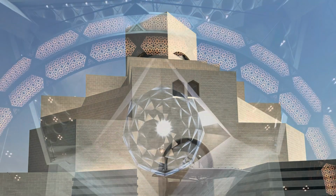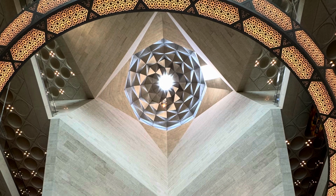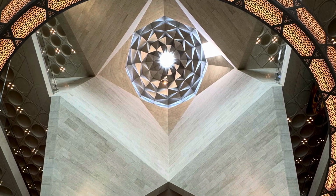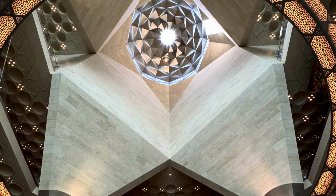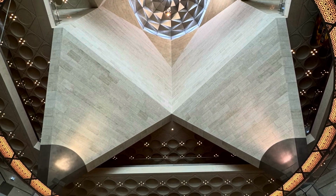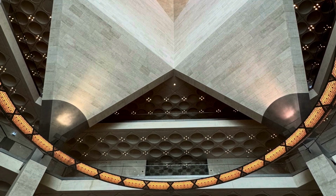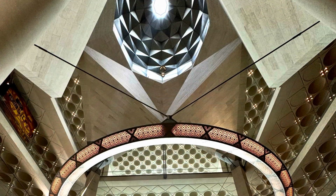This is a picture of the ceiling, and then you'll see the stunning stairwell, and then there's a cafe on the first floor. The architecture is incredible, and I would put it up there with any other museum in the world, the Louvre, the Guggenheim, only it's Islamic art.